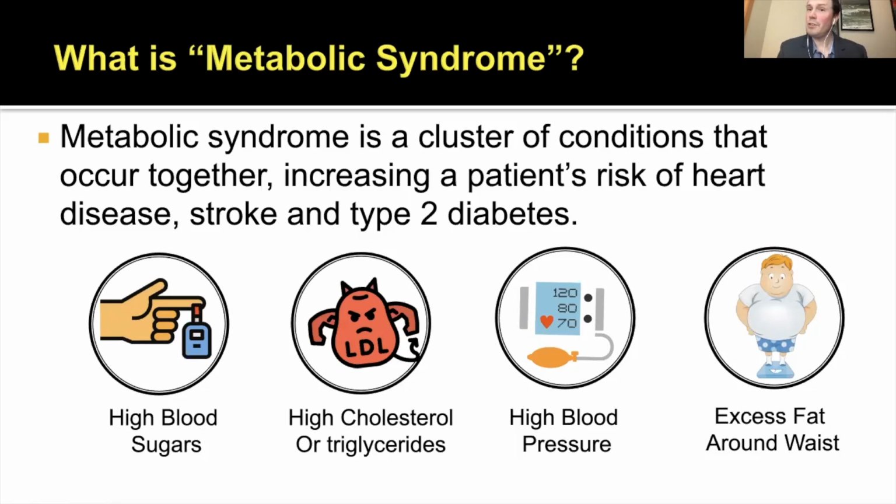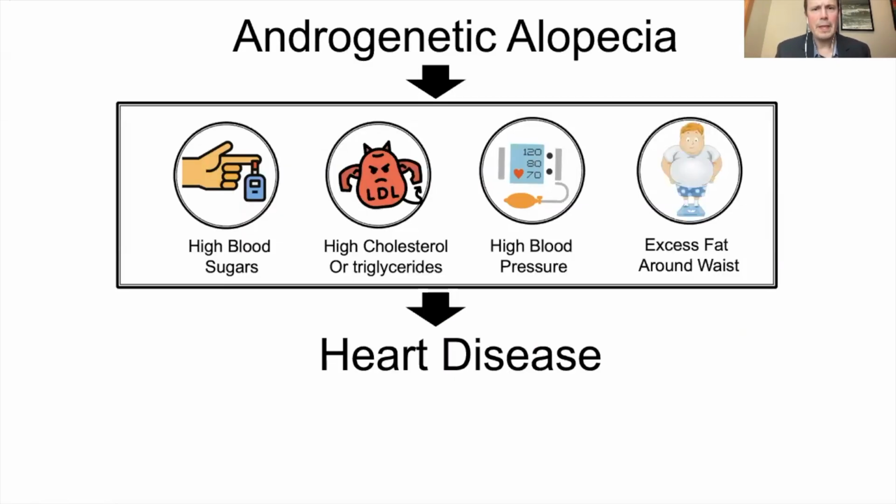And metabolic syndrome is certainly very common in the population. But we know without any doubt that patients with androgenetic alopecia are at increased risk of metabolic syndrome. And it's something we don't talk a lot about. It's been known for quite some time, and every year more and more studies come out that can convince us even further, but we really don't need convincing. But patients with androgenetic alopecia, whether male or female, are at increased risk of metabolic syndrome and increased risk of heart disease, increased risk of heart attacks, increased risks of strokes. That's clear.